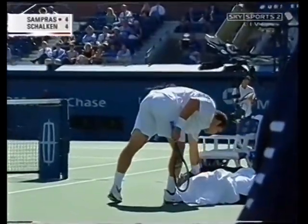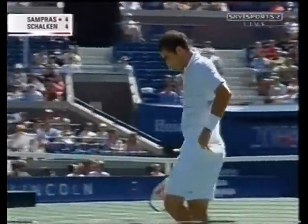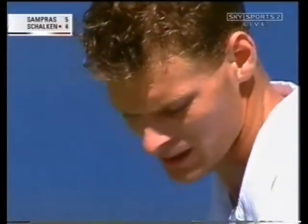Well, this is as close as Schalken has gotten on the Sampras serve. Still game point for Sampras. I think that serve out wide takes away the chip and charge tactic from Sampras.